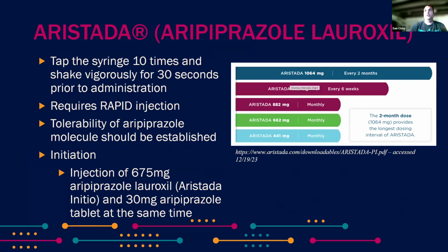So the Aristada would be a second example of another aripiprazole molecule. These come in pre-filled syringes, and the unique thing with this one is they have a couple different strengths, and then they also have what they've formulated as Aristada Initio. The unique thing with the Initio is that it's a short-acting injection. So the patient can get a short-acting Aristada Initio, one oral tablet of aripiprazole, and the long-acting form, whatever strength the doctor picked, and they have drug within their system basically by the next day.